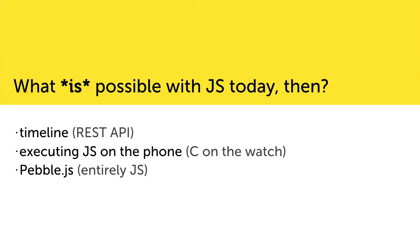What can you do with JavaScript then, even today? Well, there is this timeline API I was talking about. Yes, from the backend, you can push pins. We basically broke up this notion of apps on the Pebble, and we ordered things chronologically instead, and you have access to that from anywhere through a REST API. So technically, yes, you can also push data or do post calls from JavaScript.